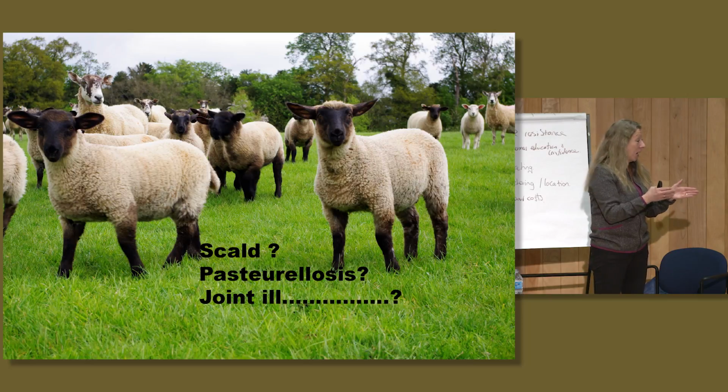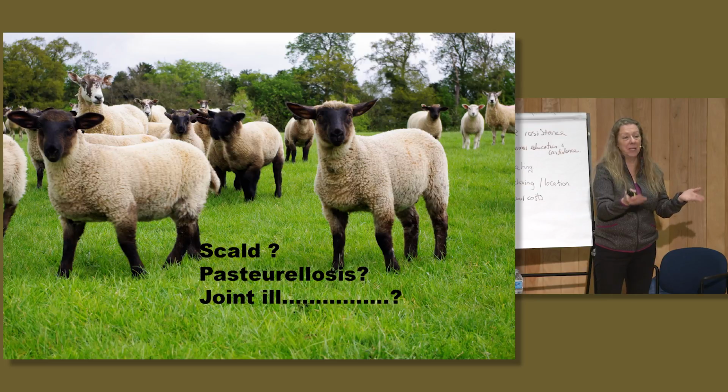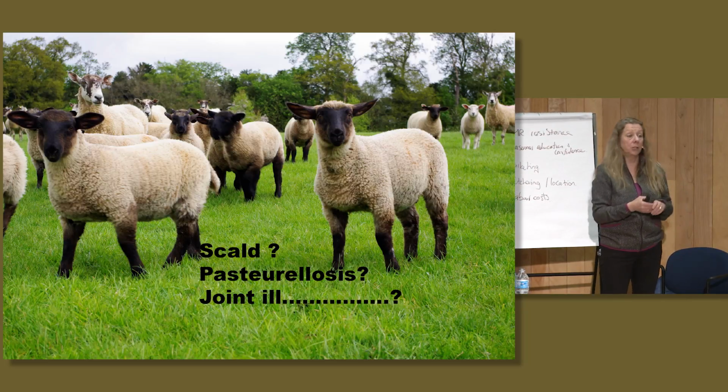And in order to do that, we've got to tackle some of the predisposing factors to joint ill, such as hygiene, such as ewe nutrition. It all comes back to all the same sorts of things to try and reduce people's reliance on antibiotics, because it's just become a crutch.